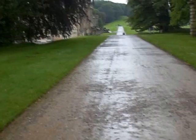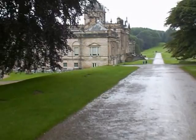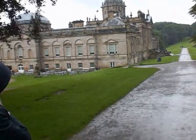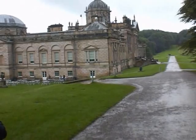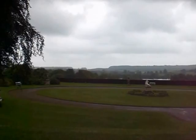Park, hasn't it? Do you think we're there yet? I don't know. Well, this looks more like it. Emerging from the trees. Hang on, let me just hang around a bit. There's a lake over there. Oh, that's rather nice.